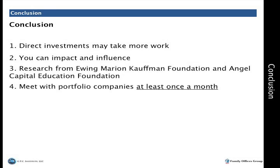Conclusion: monitoring and managing direct investments may be harder and take more work than similar efforts for indirect investments, but you can have more impact and influence as well. The same Kauffman Foundation and Angel Capital Education Foundation research suggests you should meet with portfolio companies at least once a month. This frequent monitoring and management led to higher returns than meeting with the companies only once or twice a year. In other words, simply attending annual meetings was less productive than regular, active monitoring and managing.